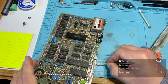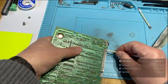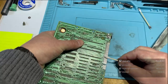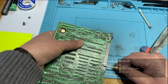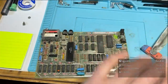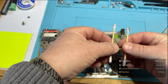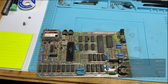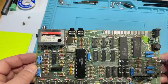Foul tarnishing, I cast thee out, etc. The backside. Oh, that's a lot of crud coming off there. Look at the gack coming off that. Dirty, dirty boy. Yeah, that's pretty satisfying. That's nice. Okay, now we can put it together. Yeah, that edge connector is much better.